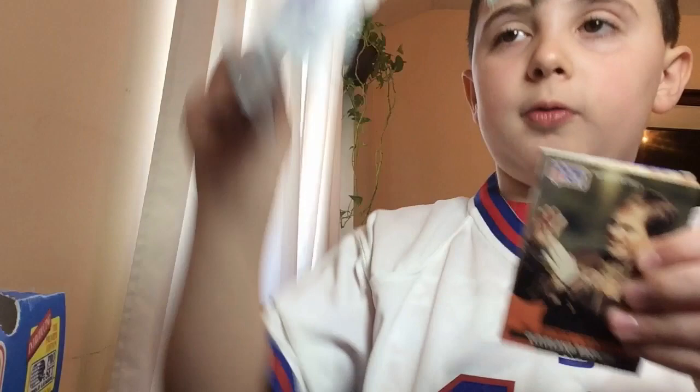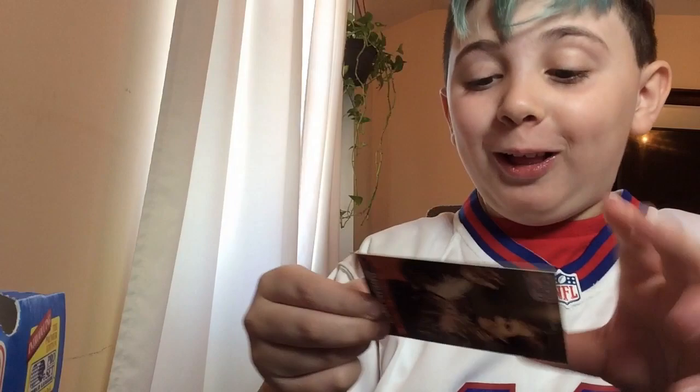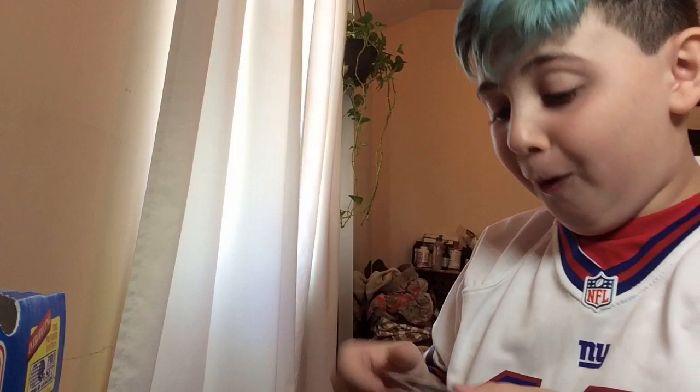So hopefully we can get a rookie card of Favre. Bill Belichick! Oh my god! What is this rookie card? Oh my god! Bill Belichick rookie card! Are you serious? We got a Bill Belichick rookie card! Holy crap!